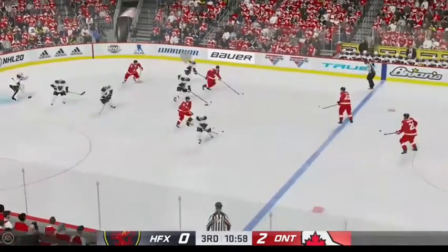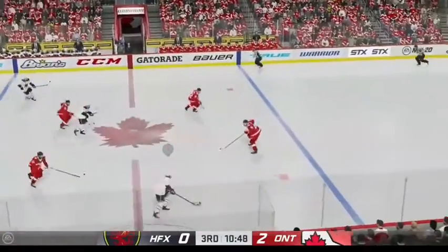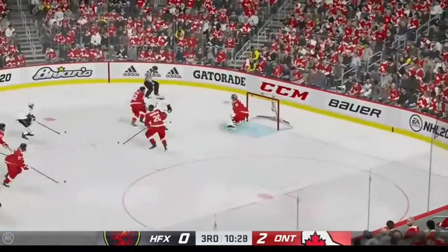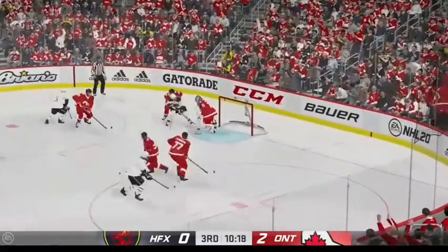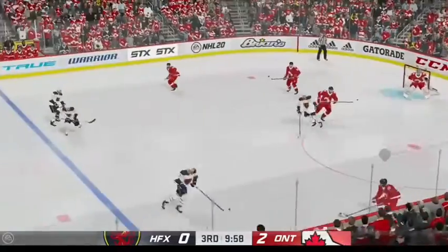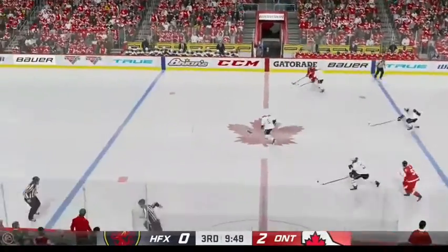Off the draw and he ties up his opponent. Takes the pass. Shot right in front. Oh, and he completely blew it on that miss. Yeah, you got to get it on the net, James. You've got an opportunity to score, and you don't even test the goalie.